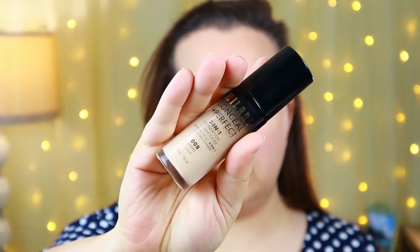All right, moving on to foundation. The foundation was actually one that was recommended to me from the little quiz I took. So it's the Milani Conceal and Perfect 2-in-1 Foundation and Concealer in 00B Light. Now, I'm hoping that the foundation isn't too light for me. I have gotten a little bit of sun, and so I feel like my base color is shifting slightly to a darker shade, but I don't think it's actually there yet. I have had pretty good luck lately ordering foundation colors online, so I'm hoping that the streak still continues.